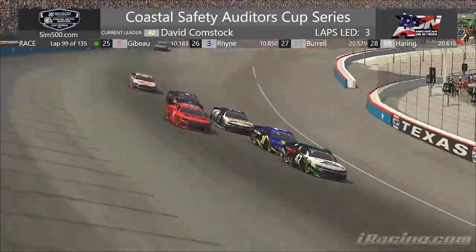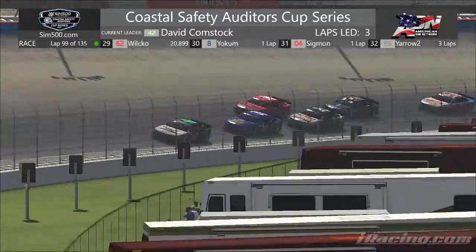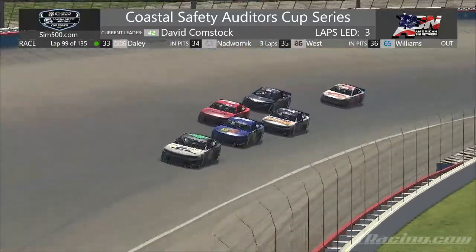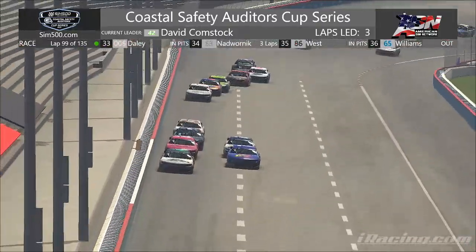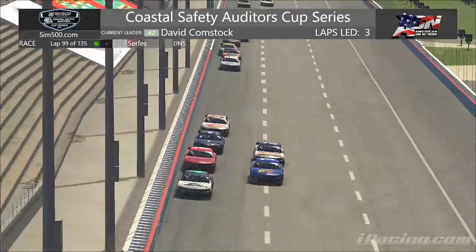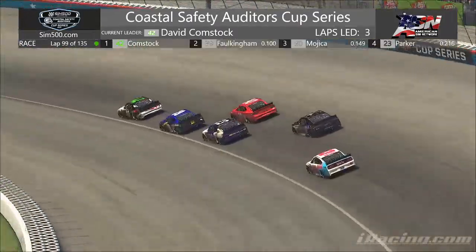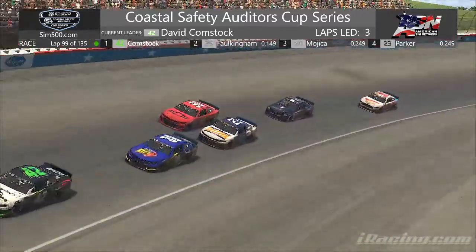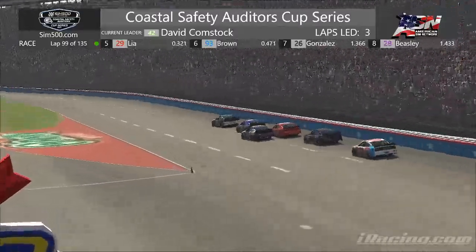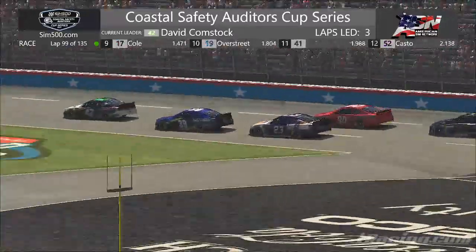Yeah, and right now here, it is side by side for position. Donnie Leah, Kevin Brown behind him, but Josh Parker, the man on the inside. Parker's fought his way back to the front of the field. And that's the interesting thing there. He's fought his way back to the front, but we've got a pit stop about ready to take place.